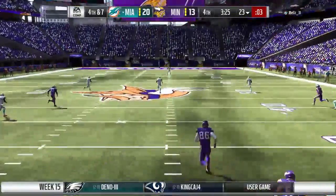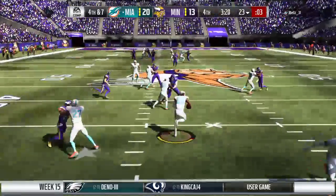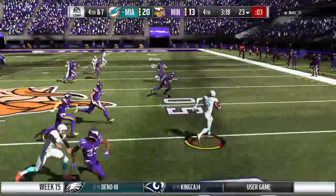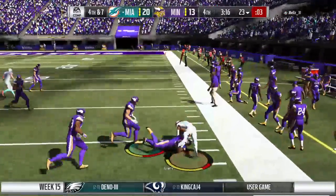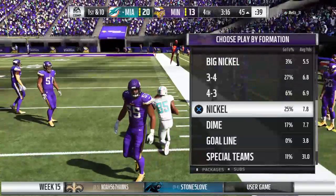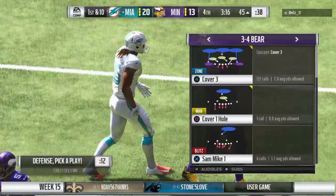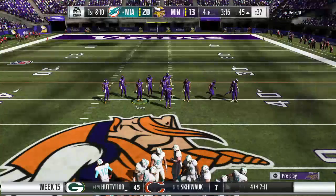Colquitt on to kick as he sends it away. He'll look to set up his blockers. A great return there, bobbing and weaving his way for 31 yards. And the Dolphins will begin this drive in great field position, 1st and 10.